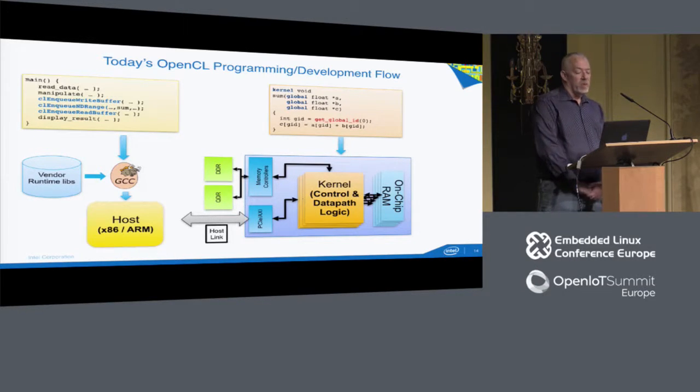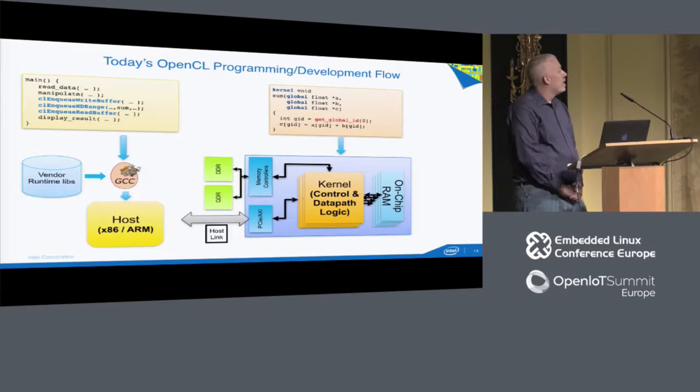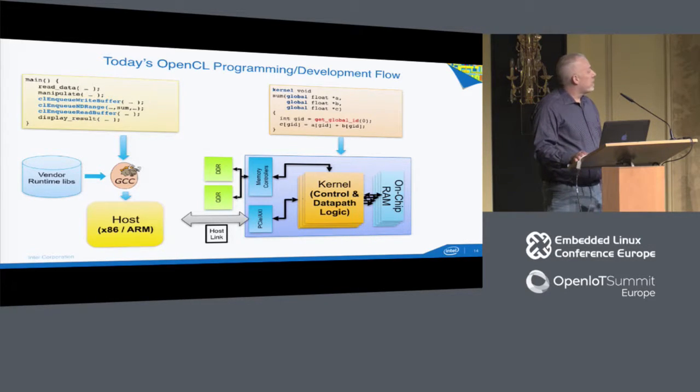So this is today. This is our OpenCL programming development flow, and you'll see this across different vendors that offer OpenCL. On the left-hand side is the host application. This program can be written in C or C++, and it contains the low-level APIs that will download and run your kernel. This is typically on Linux. You compile this using GCC, and you use the vendor runtime libraries to get the support necessary to download and use your kernel. On the right-hand side is your typical kernel. This is written in C99 today. And this is where your work is being done to offload certain types of tasks. In the FPGA case, this is compiled and synthesized and programmed directly into the FPGA. We also support x86 and ARM today.